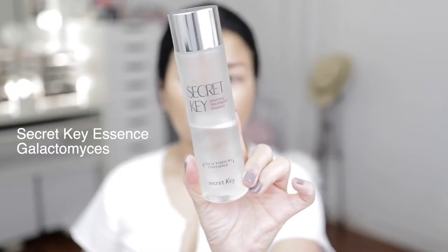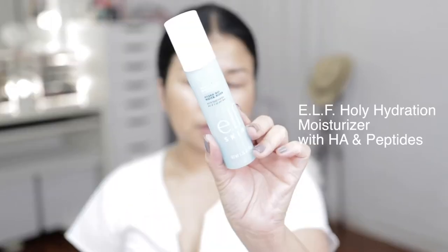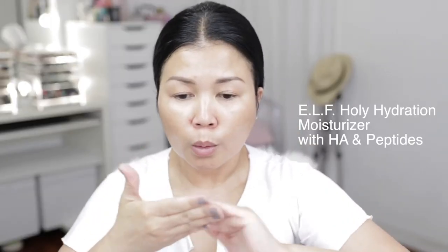And then next, we're going to use the Secret Key. This is a treatment essence that is packed with galactomyces, good for brightening your skin, hydration. And then next, we're going to use the Holy Hydration. This is a moisturizer that is packed with hyaluronic acid and peptides. I know it's excessive, but literally, I do this in no time off camera.